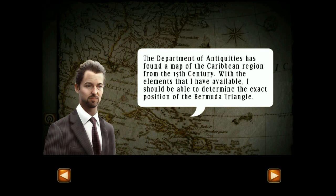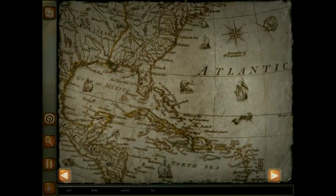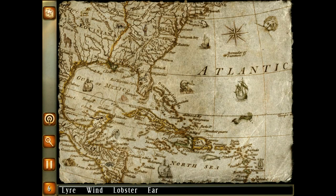15th century? What? Is that why it's a picture of a triangle with nonsense inside it? Because it's the Bermuda Triangle? Alright, I'm suddenly back way into this game. Okay, wind, lobster, ear. So that's wind. Is that a lot? No, it's not a lobster. Is that a lot? That's still not a lobster. That was the ear of all things.